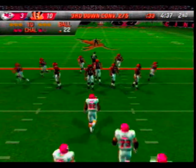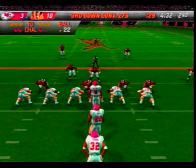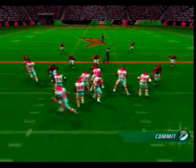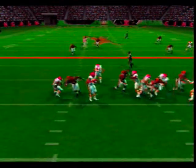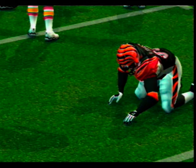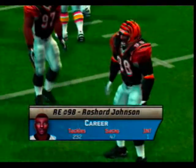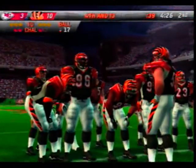Third and 8. Ball on the 22-yard line. Here we go, dude. The Bengals come out in a dime package. Closing in. John, the offensive line just can't stop that rush. And that's one of the last things you want as an offense. It kills momentum when you keep moving backward.